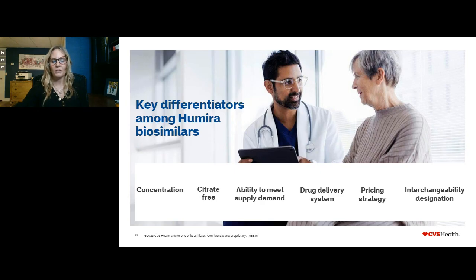There are two concentrations of Humira in the marketplace available today. There is a high concentration and there is a low concentration product. The high concentration formulation is a preferable product, as most of the patients are currently receiving it, so much so that 85% of members are on the higher concentration product today. We're also looking at, as I said, is it citrate free? So we do not want to pick a product, or it's not preferable to pick a product that members aren't going to enjoy the experience and it's going to be painful for them.